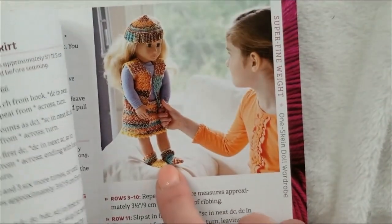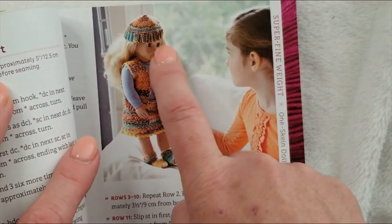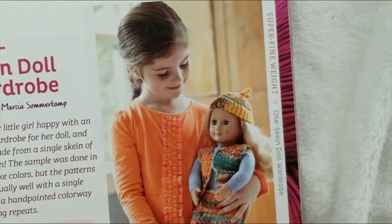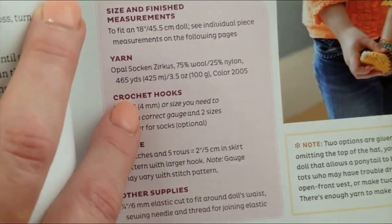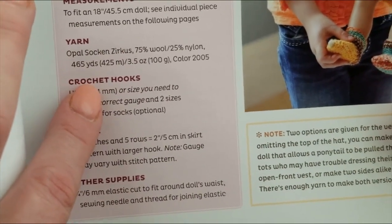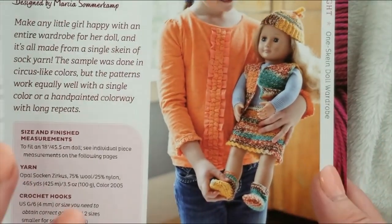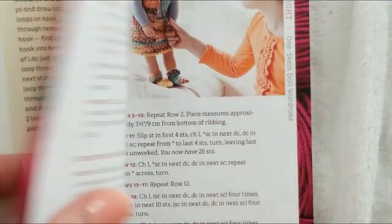This is cute. The pattern is here to make her shoes, her skirt, her vest, and her hat. And that's all supposedly from one skein. Let's see what kind of yarn it is saying will give you that. Opal Socken Zircus. It sounds like I'm trying to say another language. 75% wool, 25% nylon, and it's a 465 yard skein. So with a 4mm hook. So that's cute, but I don't know what yarn that is.